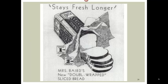sliced bread. It took until 1928 for someone to think about the fact that you could actually sell bread sliced, even though bread has been around since ancient times and the Industrial Revolution had begun in the last century. We still say today, when something is novel, really cool, and really useful, that it is the greatest thing since sliced bread.